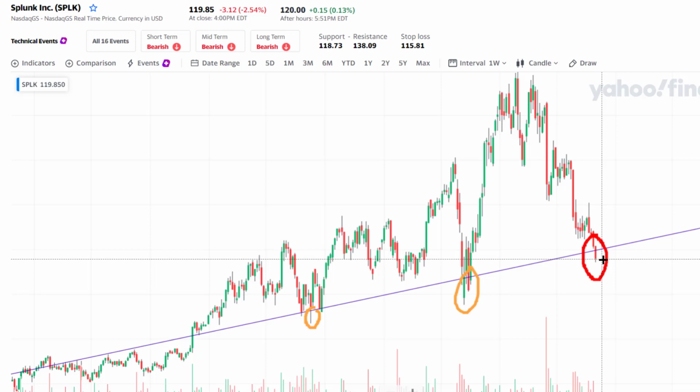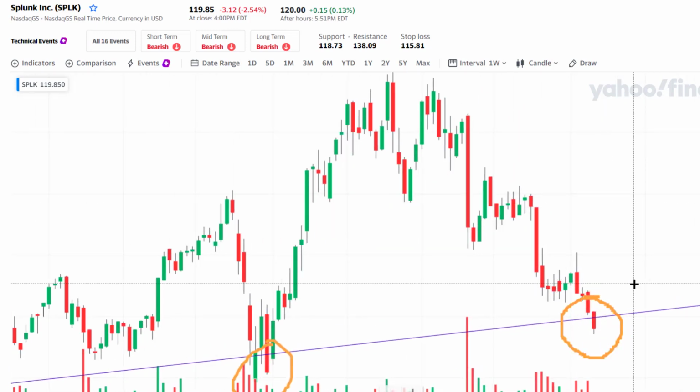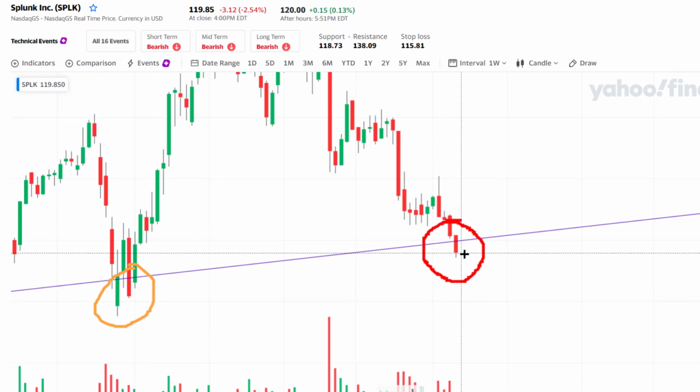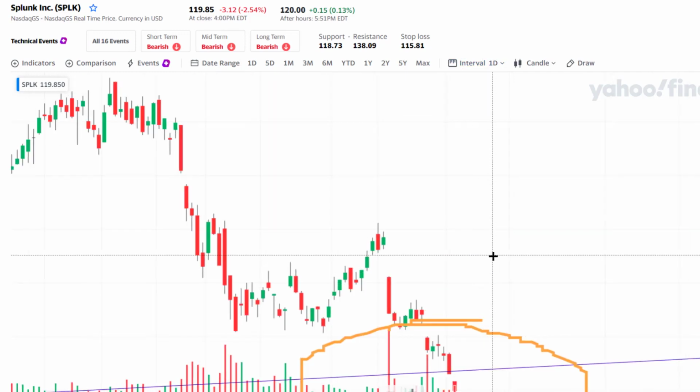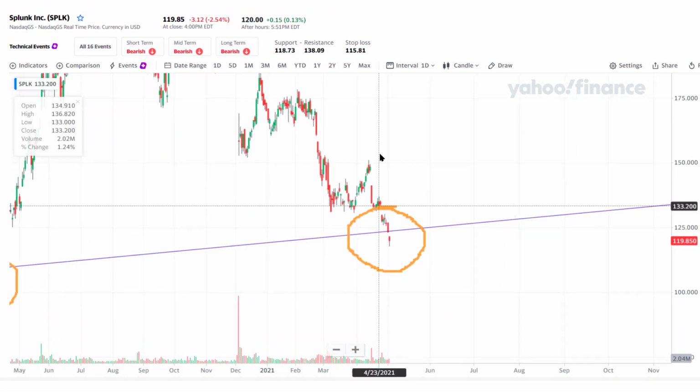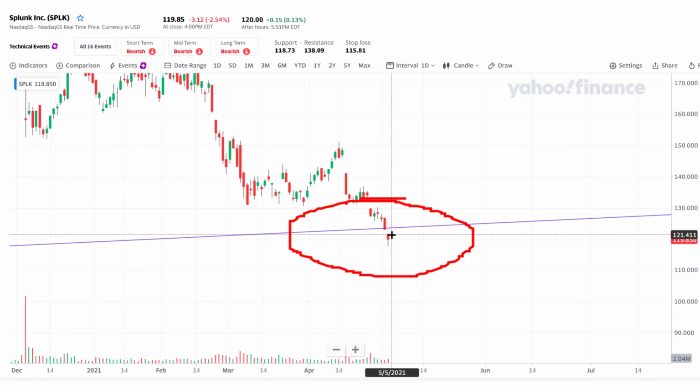Let's look at what I did here. I sold a covered call for the end of the week, so it expires on Friday. I collected $51 in premium, and this is a $124 strike. So we're looking here at the Friday, the 1 week here. Let's look at the 1 day here. Okay, so each candle here is a single day. So on the 7th is the day that this expires.